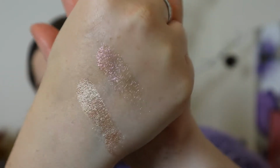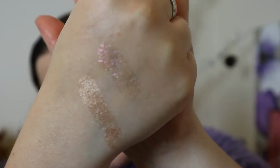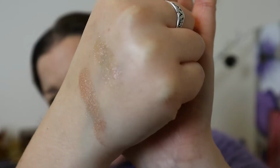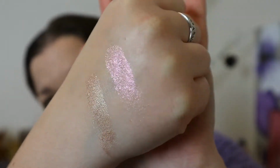I mean, my lighting's not really set up for this. I'm sort of filming at night, so I've got a lot of lights going on. But oh, look at that shine. Oh, that's beautiful. Yeah, excited to play with those. Yep, first impressions, happy with both of those. Excited that I finally got Snow Flushed.